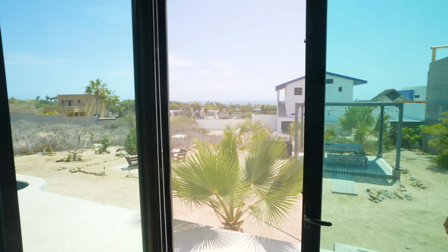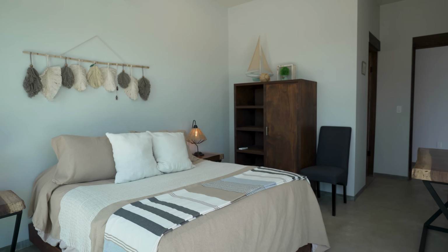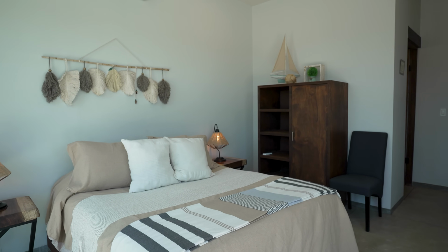Pretty awesome. Okay, as a first impression, everything looks like it has a lot of detail put into it. So that's nice to enjoy, because you're in a rental place and you're thinking, oh, the owners want us to enjoy our stay, you know?